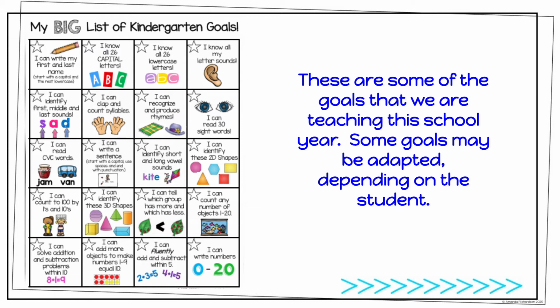We're going to identify 2D shapes, but also 3D shapes, sphere, cylinder, and others.